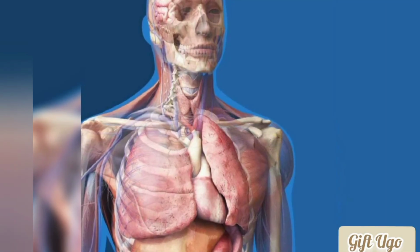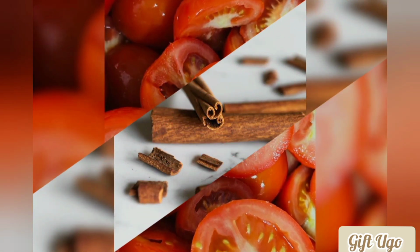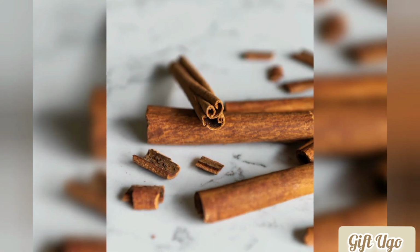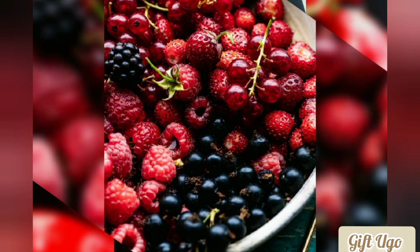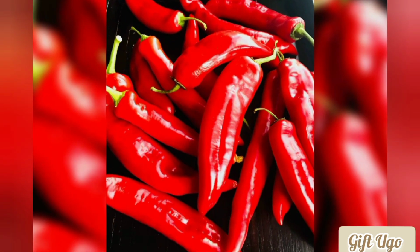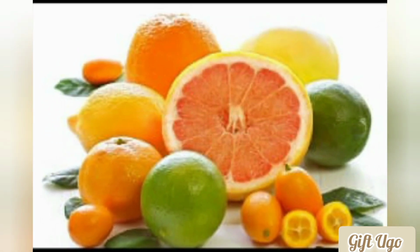Good blood circulation is essential for the body because it allows the transport of oxygen and nutrients to the cells. Diet plays a vital role in blood flow, and certain foods can have a positive or negative effect on circulation. Many lifestyle factors can affect circulation, such as physical activity, smoking, and weight gain.